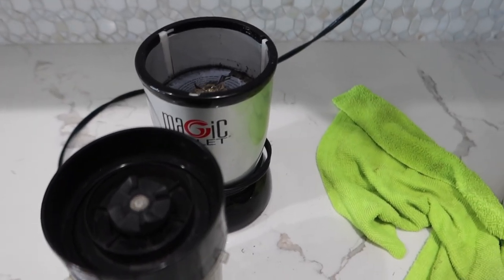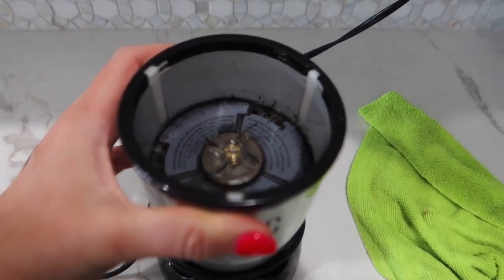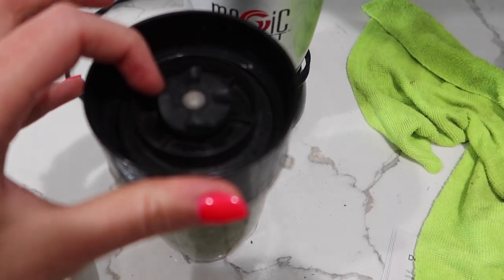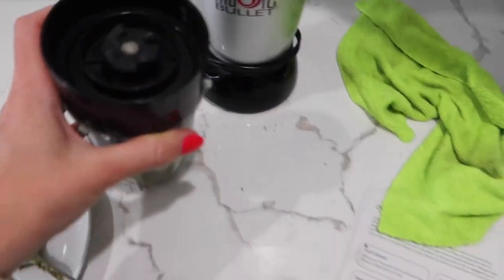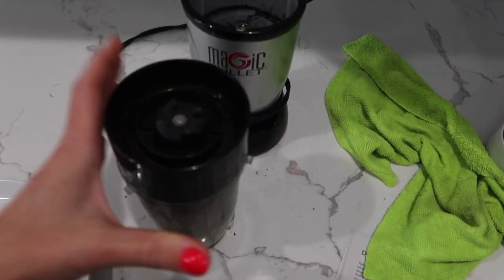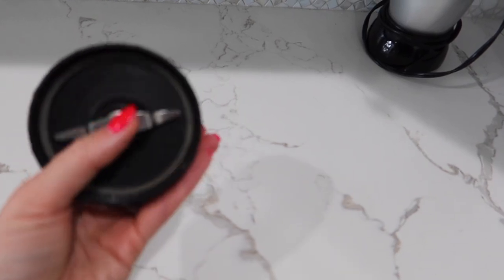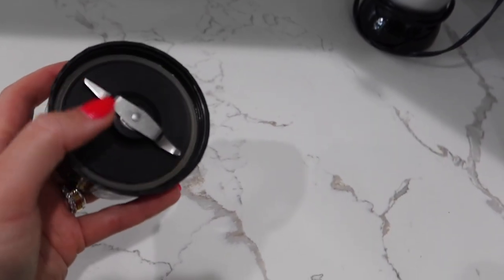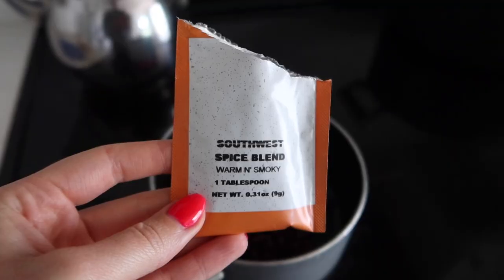And just like that, this magic bullet that we've had for 10 years no longer works. It's shredding this right here. You're supposed to use this in a food processor. I figured I could do it in here. Nope, so if you're gonna make the fruit balls, do not make them in a blender like this. I do still have this attachment though, so this one I just tried it out and it works just fine, but we are not making Bliss balls with it, that's for sure.